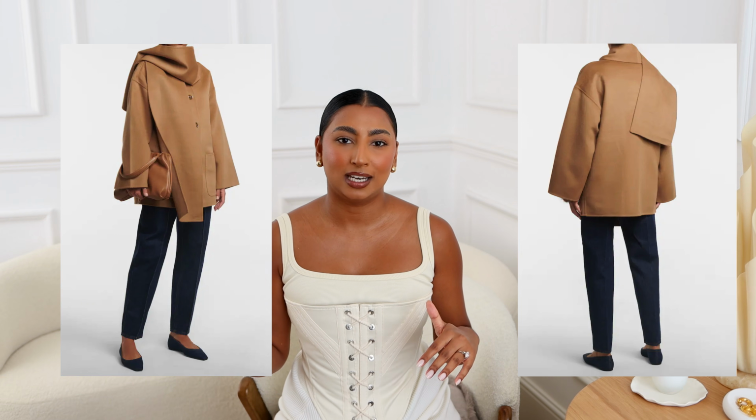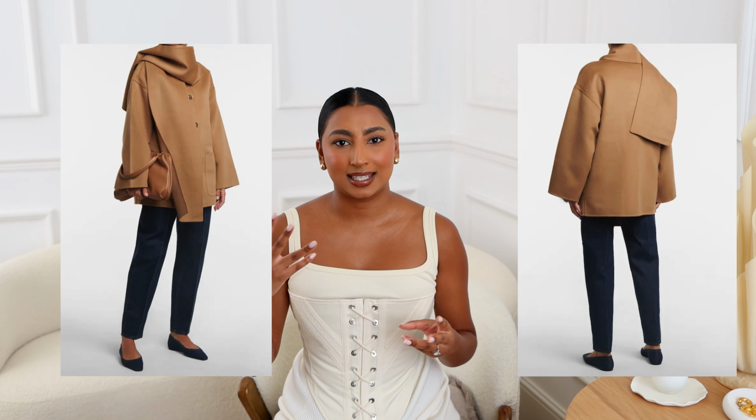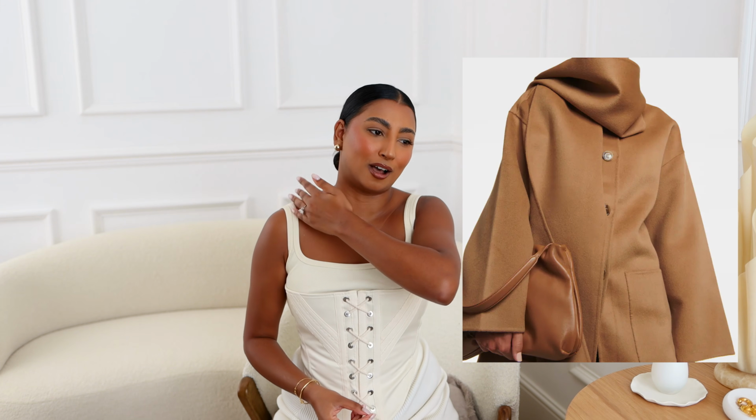I was gonna say autumn winter, but this is more for autumn. For autumn, I really love their scarf coat. It's in this thin wool material, which makes it the perfect autumn coat. I absolutely love the scarf detail, like just throwing the scarf over. How chic. It just reminds me of that really beautiful Parisian lady walking through the park.